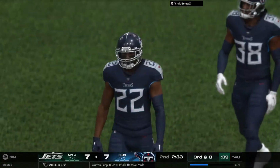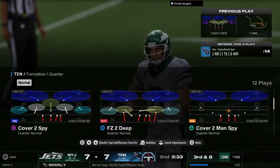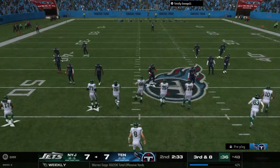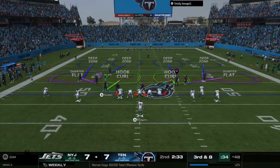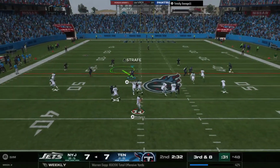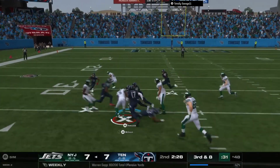And this throw a bit late as he couldn't reach back for it. Well, a defensive coordinator's got to be happy with that result. They took away all options downfield and forced the incompletion. The offense on 3rd down, they've hit 2 for 4 thus far. This is 3rd and 8. He completes it to Wilson.